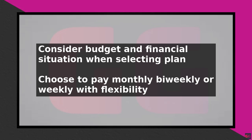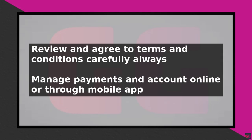After you have confirmed your payment plan, you can manage your payments and account online or through the Affirm mobile app. You can also set up automatic payments to ensure that you never miss a payment. To avoid late fees, make sure to pay your monthly payment on time. If you are unable to make a payment, contact Affirm customer support to discuss your options. They may be able to offer temporary hardship programs or other assistance.